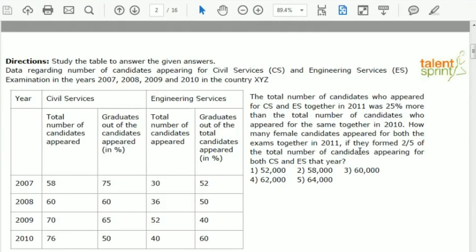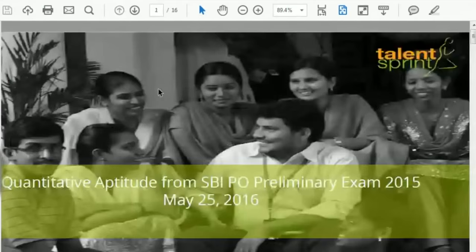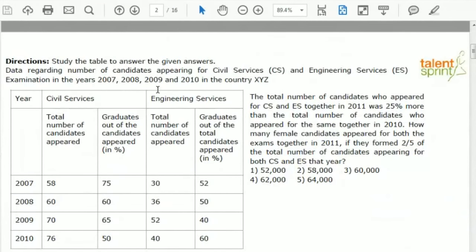Like you can see, the first set of questions in the paper last year were from data interpretation, which talks about data regarding number of candidates appearing for civil services and engineering services examination in the years 2007, 8, 9, and 10. And here are the different questions asked along with. So basically, this was a 5 marks question on data interpretation. There is a tabular form that is given to us, and this talks about the data over 4 years, from 2007 to 2010, in civil services and engineering services examinations. And then there are 5 questions asked along with.